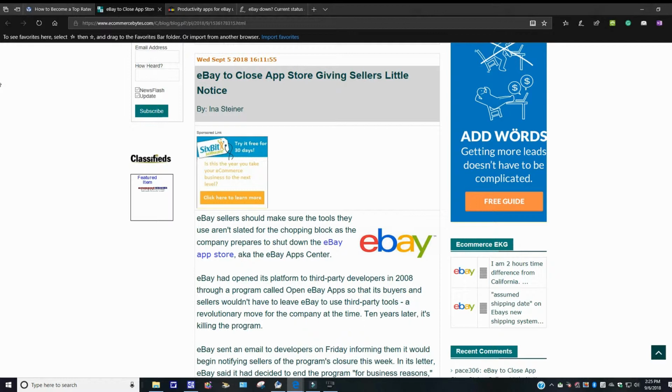Now, even they say, yeah, well, it's just self-explanatory. It says it right here. I understand that. People might say, why would you have to check up and verify? Because what caught me off guard is over here: eBay to close App Store, giving sellers little notice. Okay, now, you have to read the whole thing, of course.